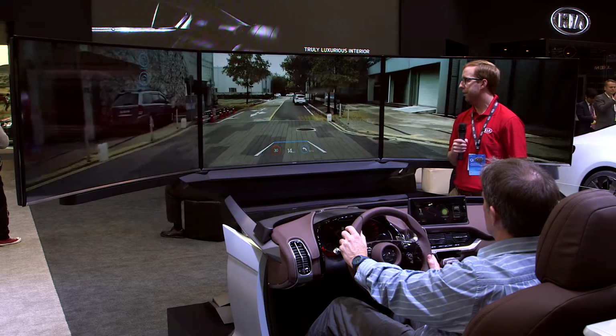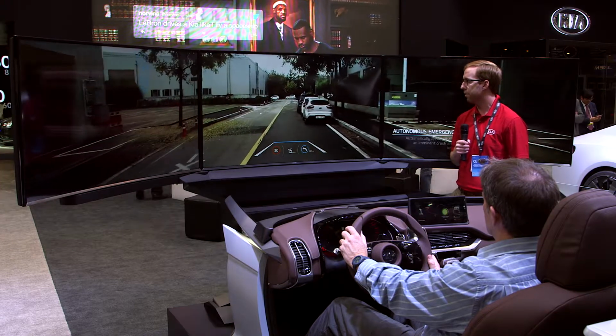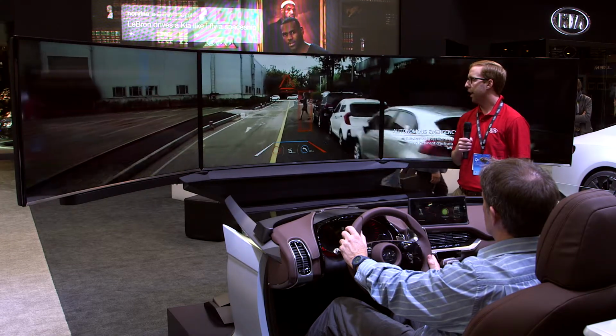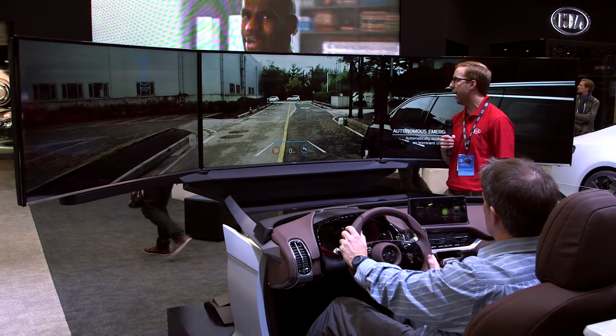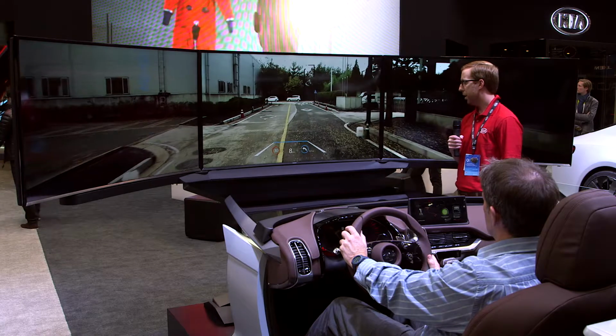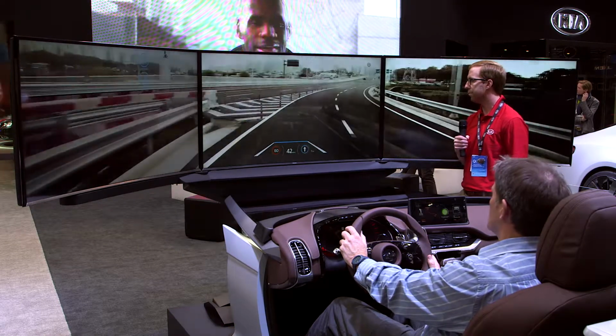As he continues driving, he'll pass by a group of vehicles, and a pedestrian walks in front of him. Now, if the driver cannot react in time, the autonomous emergency braking system will react for him.